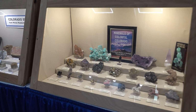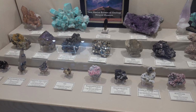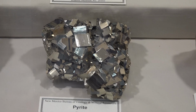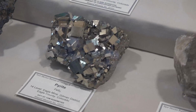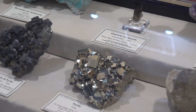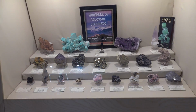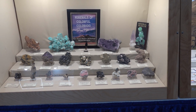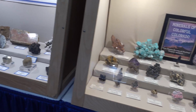Here's the Minerals of Colorful Colorado. So basically, we got everything here from Colorado. Now look at that. I did not know that Colorado produces pyrite like that. That looks like something out of Peru. It's gorgeous. Gorgeous. Amethysts, the amazonite, quartz, some rhodochrosite, some gold even. Nice.